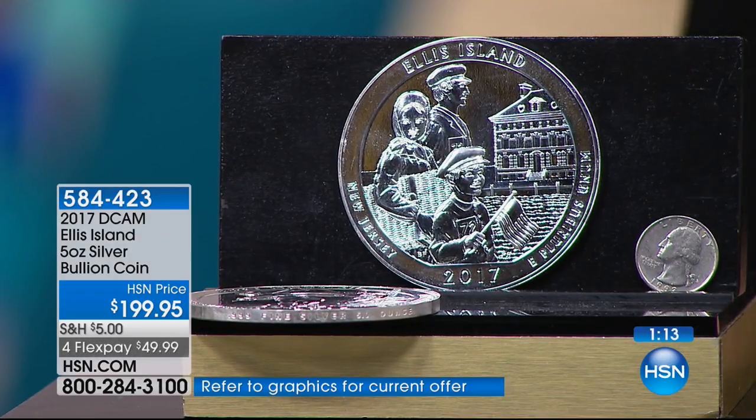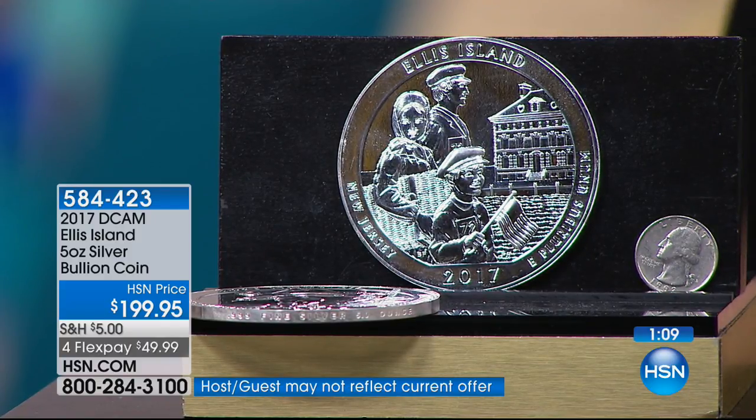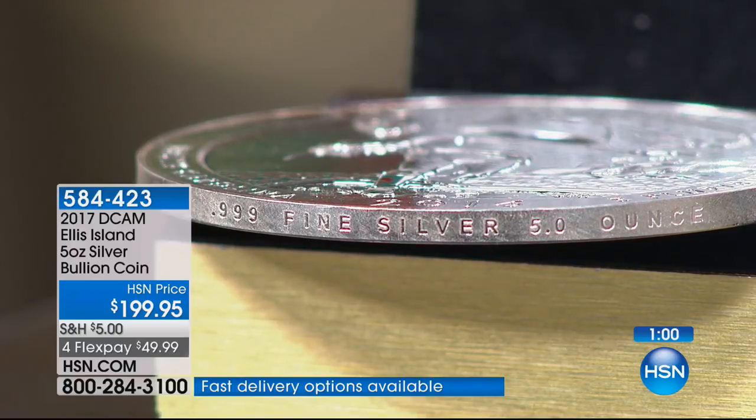And then the Frederick Douglass is long gone. The Effigy Mounds is long gone. Oh, I thought we had a few Effigy Mounds. Don't we? No, I don't think we have any Effigy Mounds. Those are long sold out.